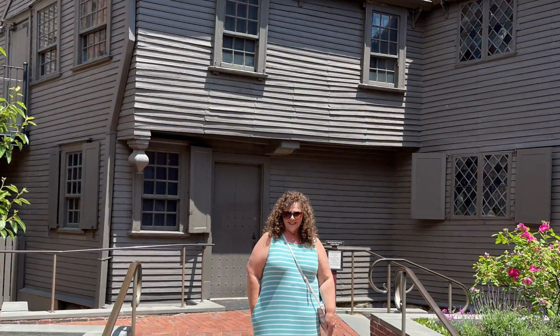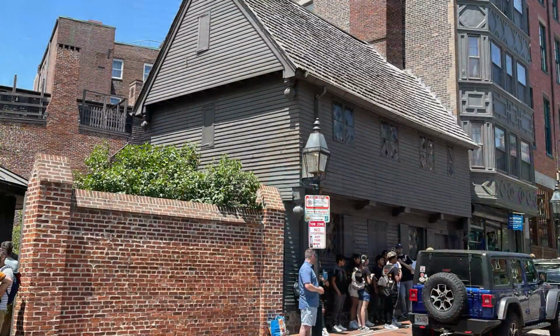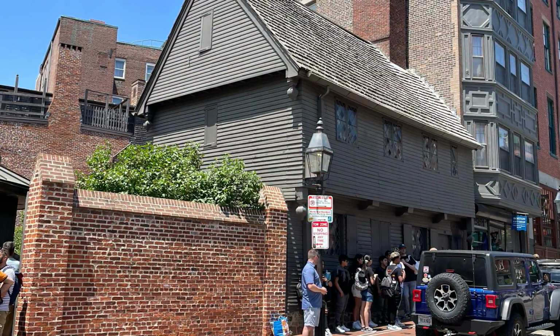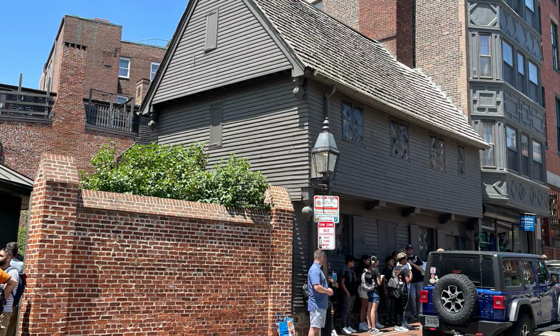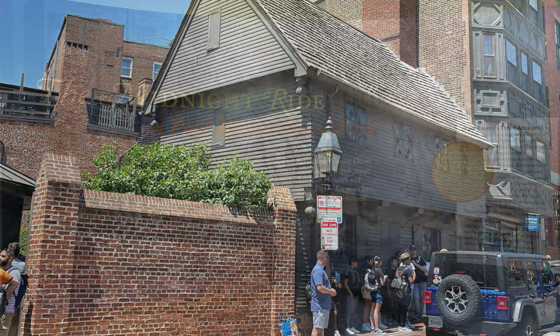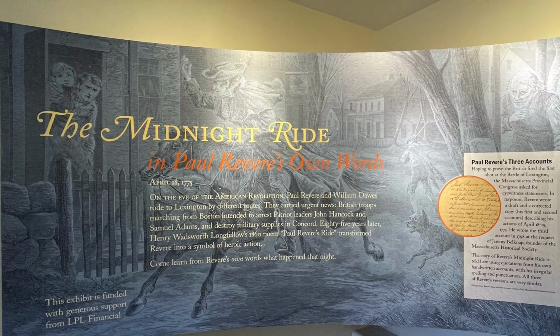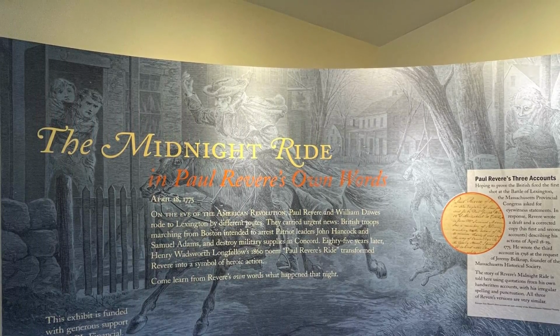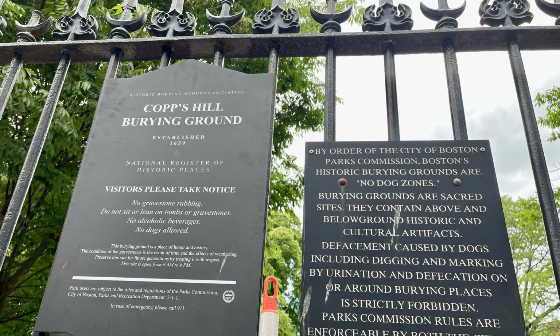housing various businesses throughout the years. In 1902, Revere's great-grandson purchased the building, restoring it so it could be open to the public. It opened its doors in 1908 as one of the earliest historic house museums, not only in Boston, but in the entire United States.